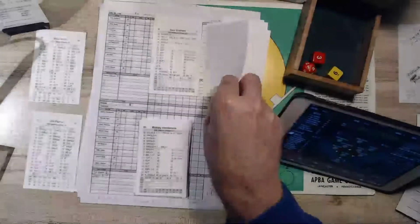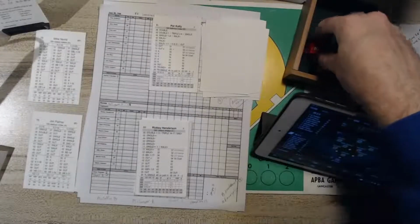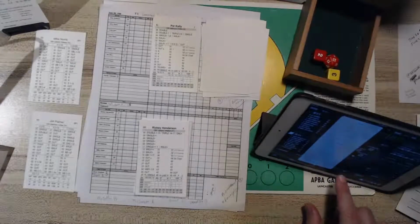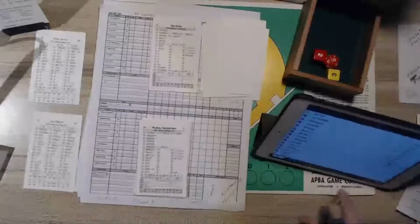Next is Dan Graham, another lefty. That's a 23, and 23 is strike 3. And Norris shouldn't be batting, so we have to remove him from the lineup. Somehow they sneak in there sometimes, and they want to bat. So I'm removing Norris. He's not batting. It's going to be Ricky Henderson.